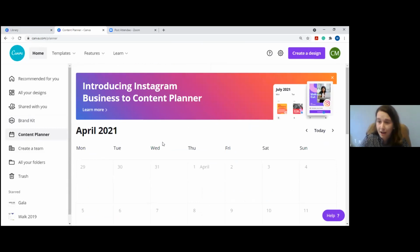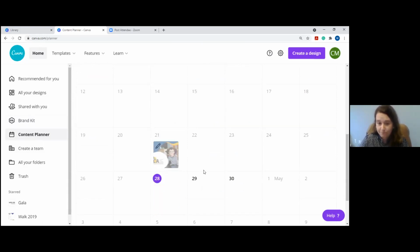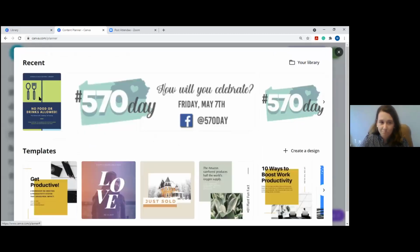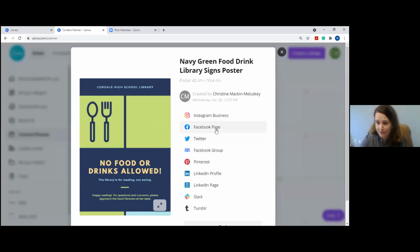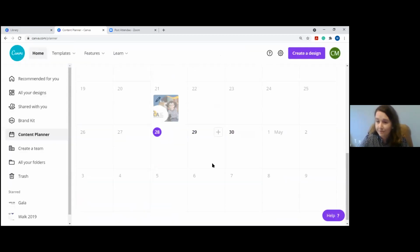Another new feature that Canva has just rolled out recently is a content calendar feature. So you can go in and schedule out your social media posts. If you wanted, say, this flyer to be scheduled, you can put that on your Facebook page, your Instagram page, or your Pinterest page, and you can actually use this like a Hootsuite, if anyone's familiar with that platform. Instead of having all of these multiple platforms, you can schedule out your graphics right here from Canva. You can see I did that here with a post for WVCA.